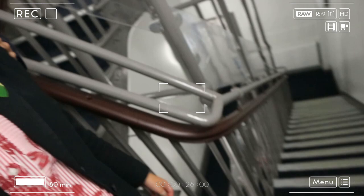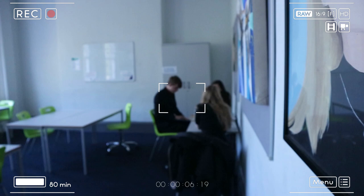Yeah. So this is inside of our sixth form block. There's this main stairwell in the middle. Taking him on the workrooms now, just to get a view of what a normal study period at sixth form looks like.